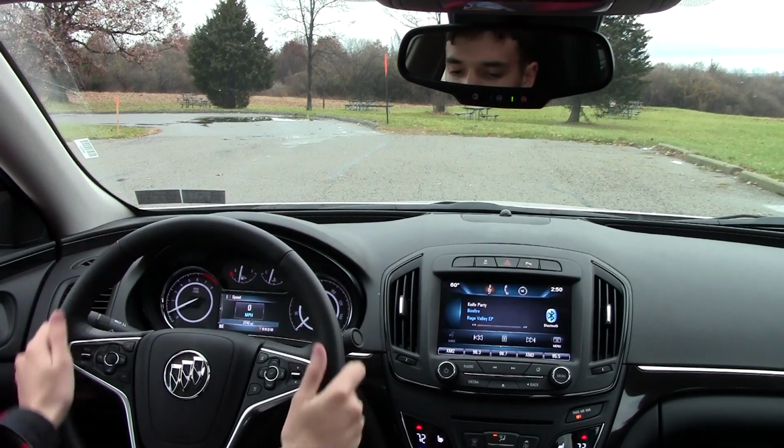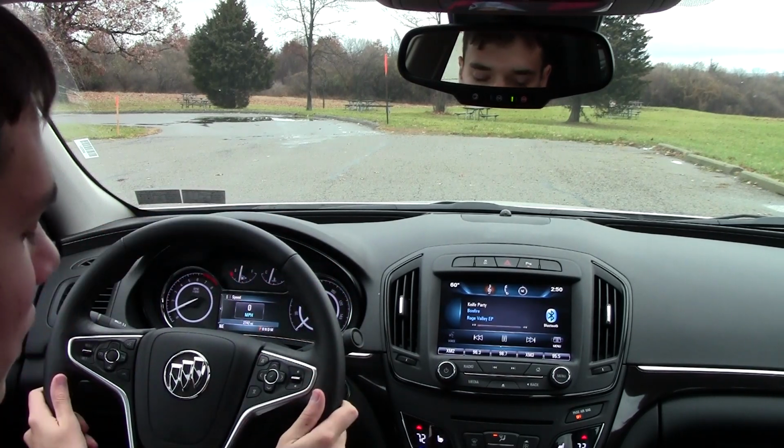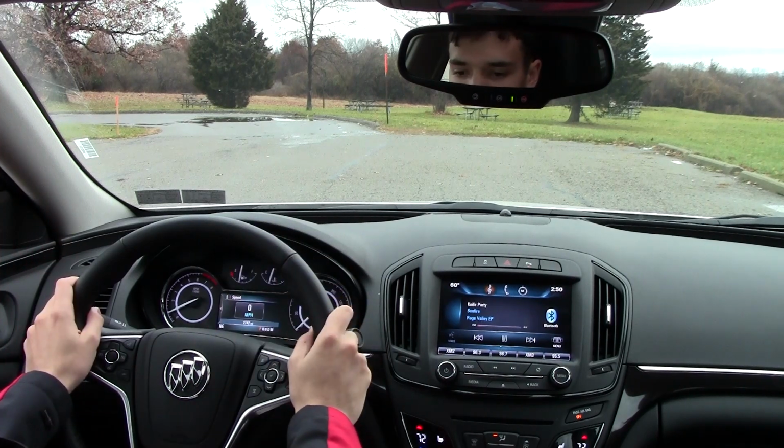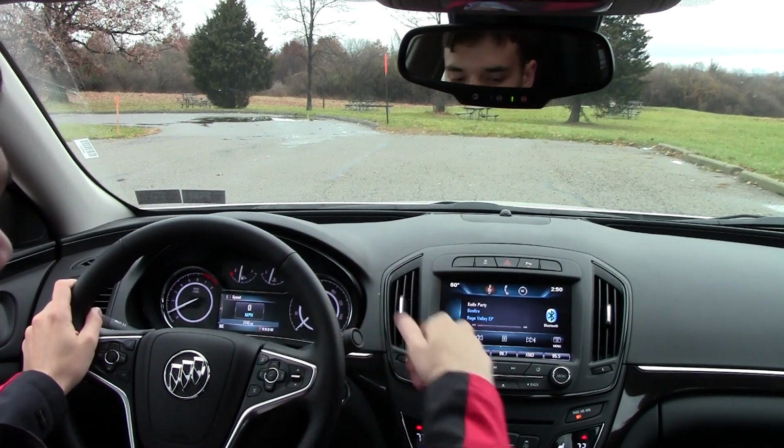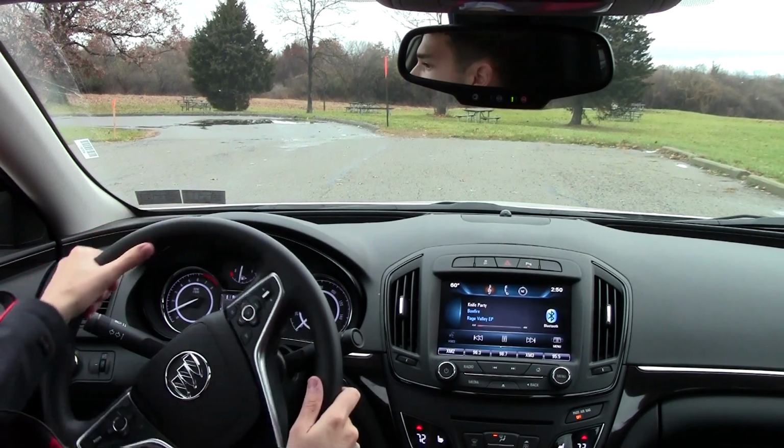However, a great luxury feature is the heated steering wheel. This gets nice and warm, not too hot, though. Some steering wheels have been known to get really hot when the heater is on, but this one, perfect. Now let's put it in drive and take it for a little spin.